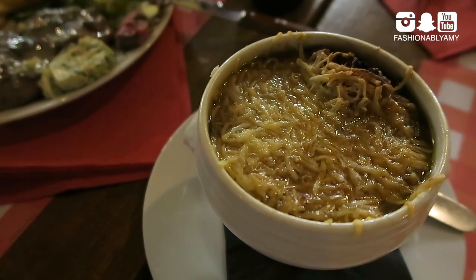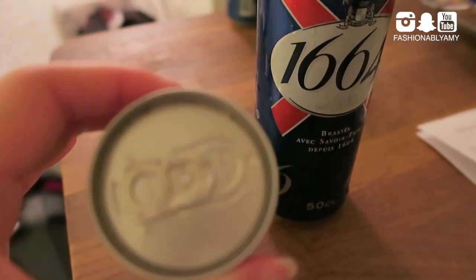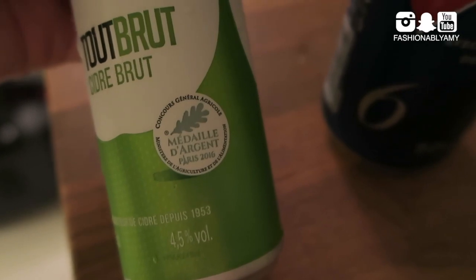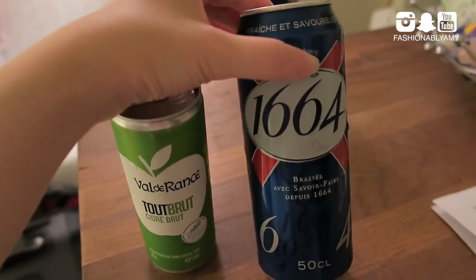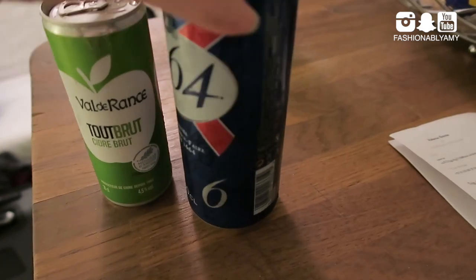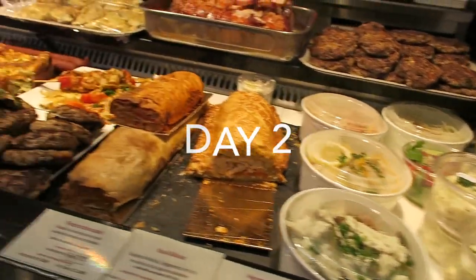And the French onions. I picked up this cider, apple cider from the corner store. Yeah. So apparently this one has a silver medal, Paris 2016 award. And then the guys picked up this beer. Is it from here? Mm-hmm. A local beer? I'll have to climb up to the window.